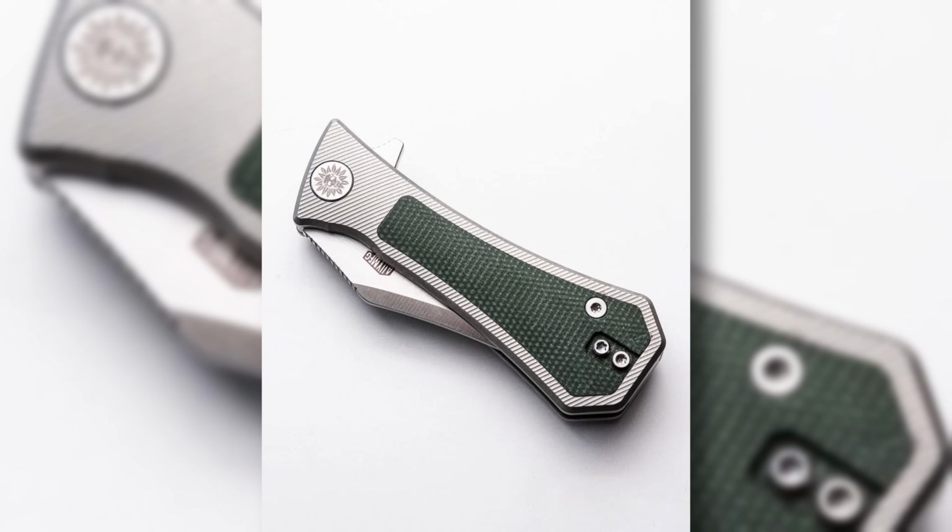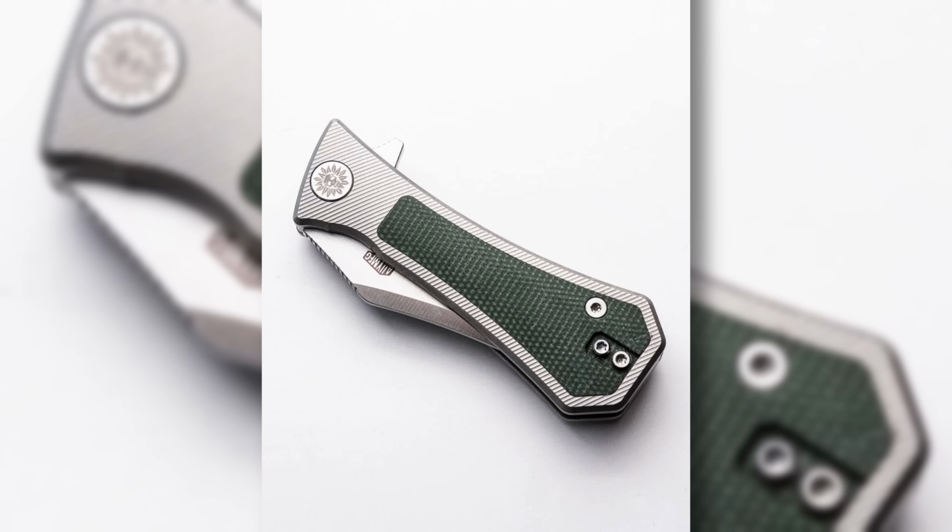However, there's a folding version of it, and I kind of like it. I think it works better as a folder for whatever reason. No offense, Rikki. It just did more for me as a folder for some reason. I don't know. So what do you think about the Pocket Bowie? Better as a fixed blade or a folder?